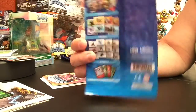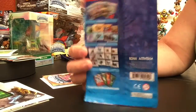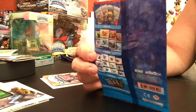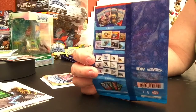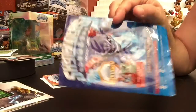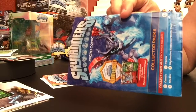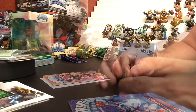Not loving the blind bag portion of this, Activision and IDW. Not liking you for it. As a matter of fact, I will probably not buy any more at all and just use the ones that I have to trade. Kind of disappointed that you'd force us to do that. That's obviously just showing the money-grubbing side of you. So, anyway, back to the rest of this.